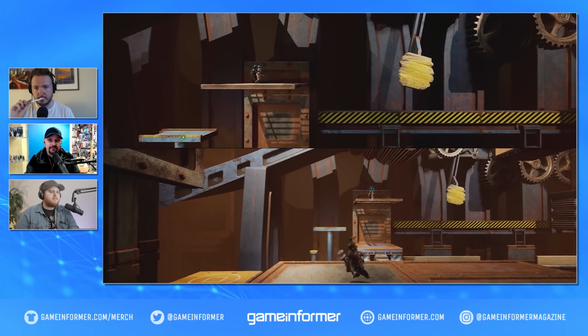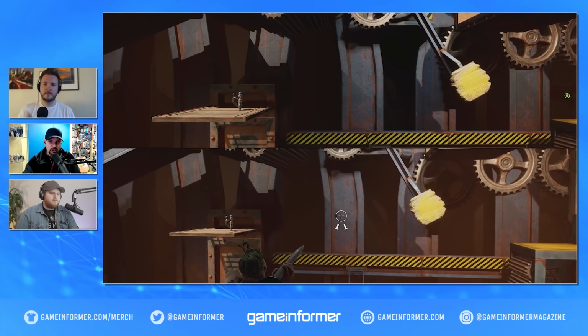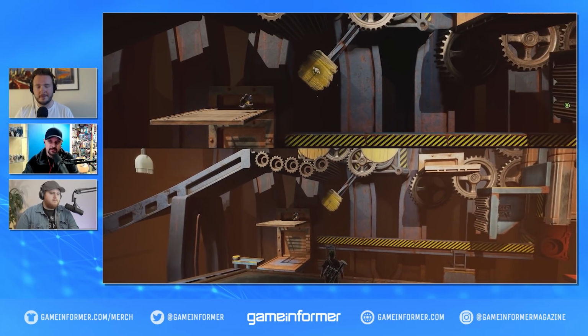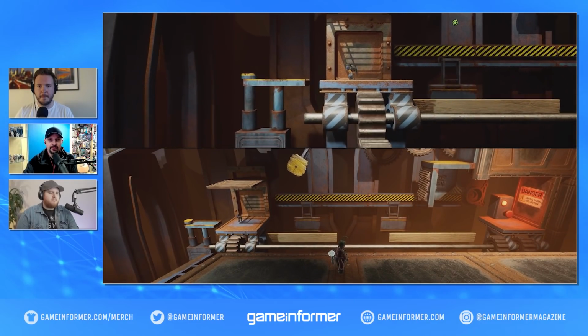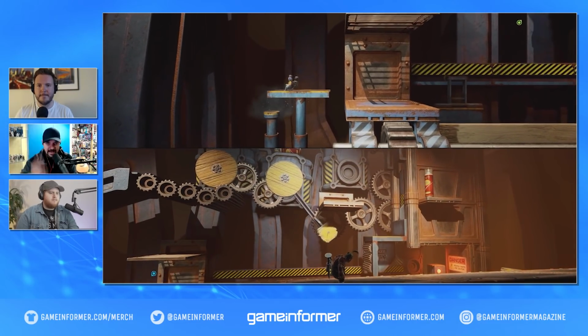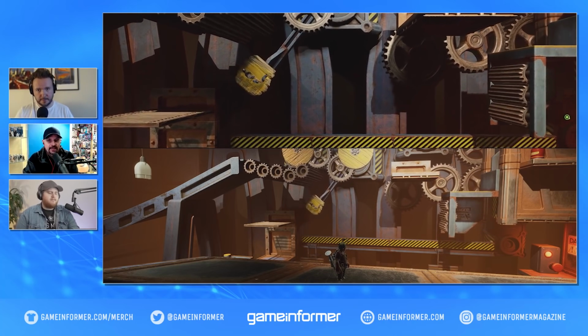And that's where you'll have things like, let's say one character can jump higher. Well, maybe the other one has to pull a ledge down at a perfect time for them to be able to jump up on that. So that's where you have that communication and cooperative element of like 3, 2, 1, go now. You do that co-op move over and over throughout the game.